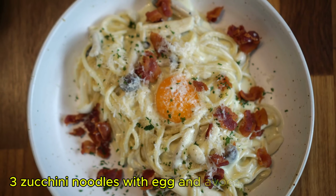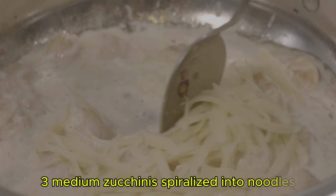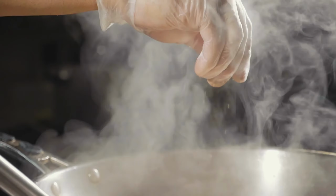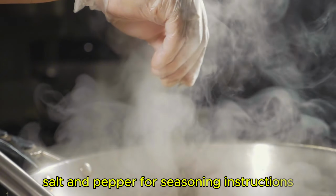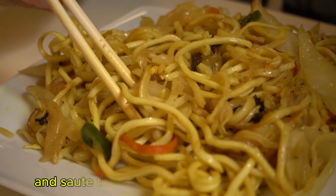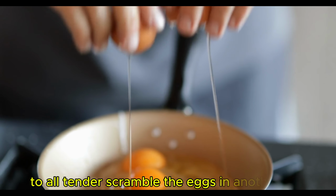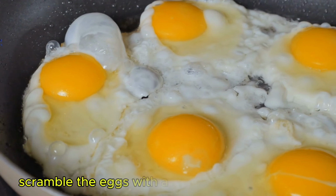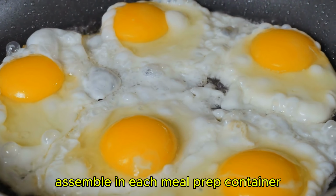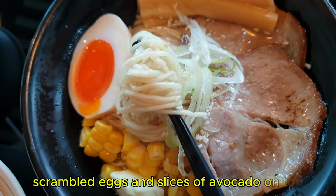3. Zucchini noodles with egg and avocado. Ingredients: 3 medium zucchinis, spiralized into noodles, 3 eggs, 1 avocado, sliced, olive oil, salt, and pepper for seasoning. Instructions: cook the zucchini noodles. Heat olive oil in a pan and sauté the zucchini noodles for 2 minutes until tender. Scramble the eggs. In another pan, scramble the eggs with a pinch of salt and pepper. Assemble. In each meal prep container, add the zucchini noodles, scrambled eggs, and slices of avocado on top.